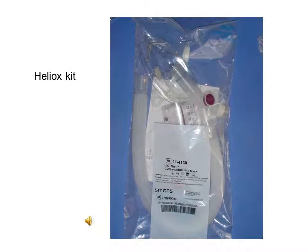We no longer have to set up the Heliox circuit kits ourselves. We stock pre-made kits in the Davis 6 storeroom. They come with a flow mist neb and an attached non-rebreather mask. They come with either pediatric or adult masks.